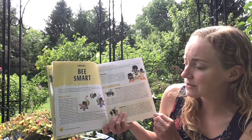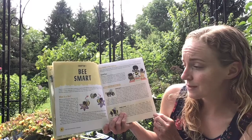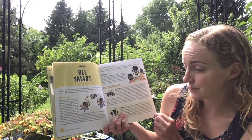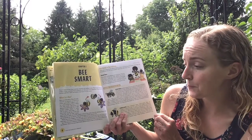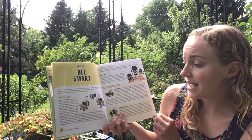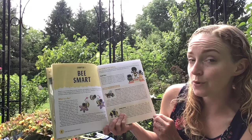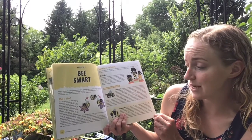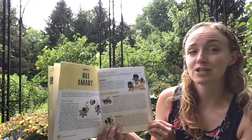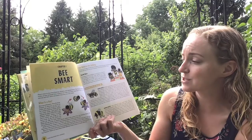While bees have stingers, they don't use them for hunting because they don't eat meat. Most bees only sting as a last resort if they feel threatened. Some bees don't sting at all. Bees live on every continent except Antarctica and can be found in any environment that has flowers. There are more than 4,000 different kinds of bees in North America. So we're going to talk about just two main types of bees. So here are the common types of social bees.